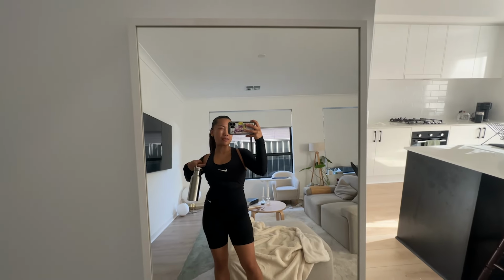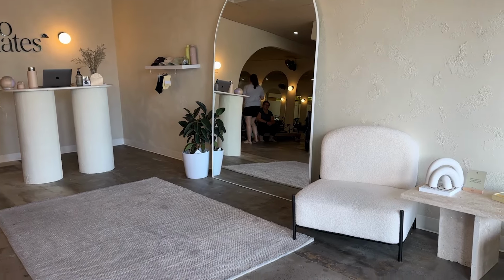This is the Pilates fit. I wear this all the time. The top and bottom I took off for me for running purposes, and then I just chucked on the black shawl, I think that's what it's called, just to make it look a little bit more Pilates.